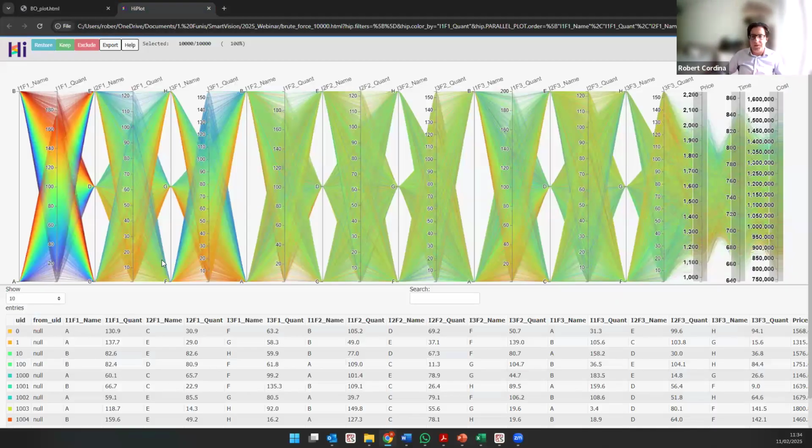So this is a parallel plot. It looks very busy, and it is, but it's actually very simple to interpret and explore, and you can get a lot of insights from these kinds of visualizations. Over here, what you've got is ingredient 1, formulation 1, name and quantity, ingredient 2, formulation 1, name and quantity, and so on. So 3 ingredients for 3 formulations, which is what we were after. Then you've got the overall price, the overall time, and the calculated cost.